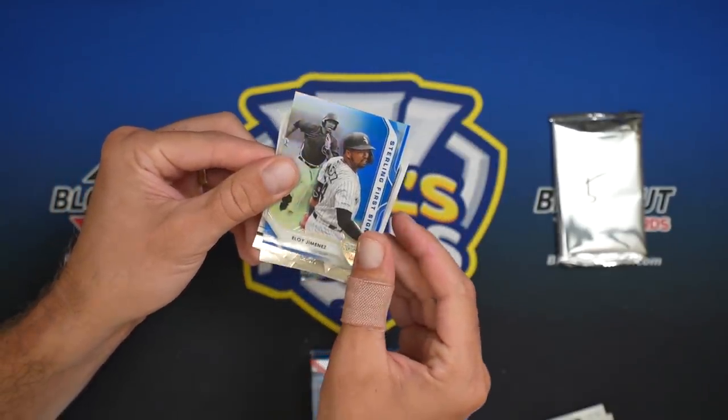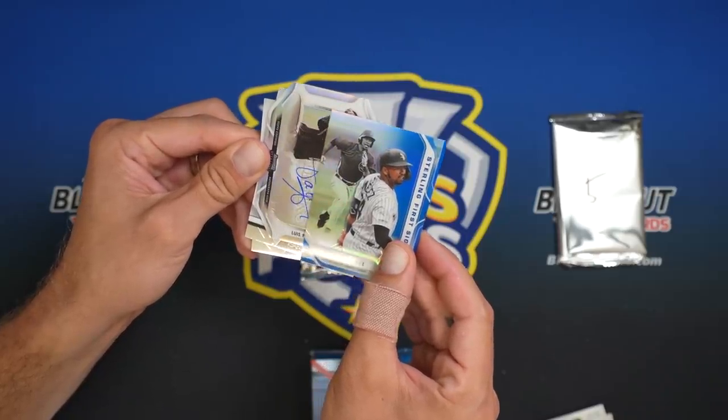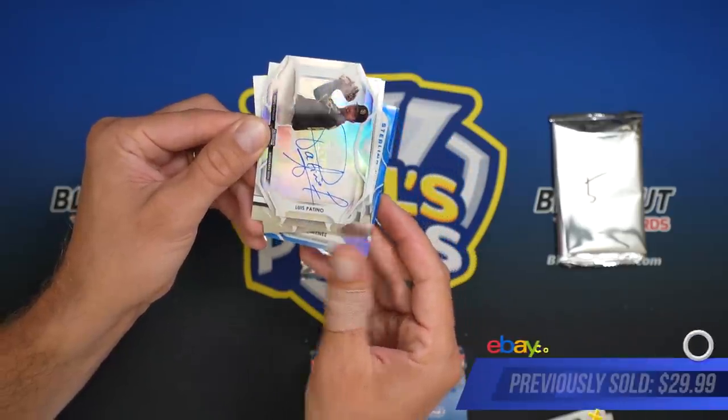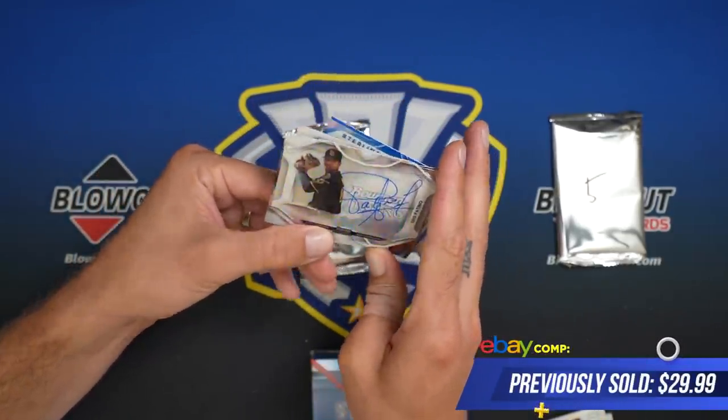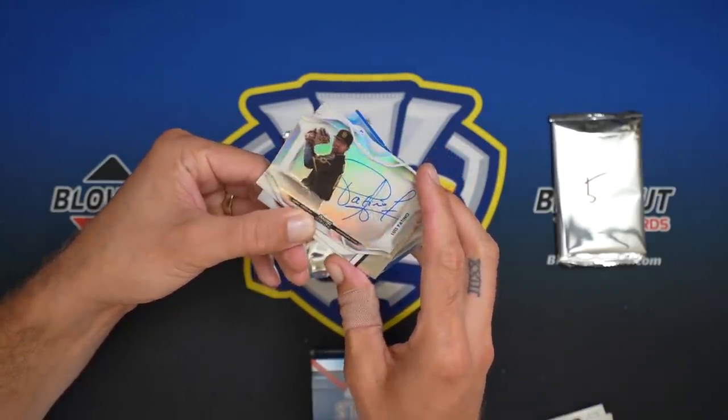Okay. Eloy. Come on, baby. Luis Patino. Is that good? I like it. Yeah. It's good? Yeah, he's a good prospect. Really nice auto. Takes up the whole area that he was. So it's up 99-32. Yeah.